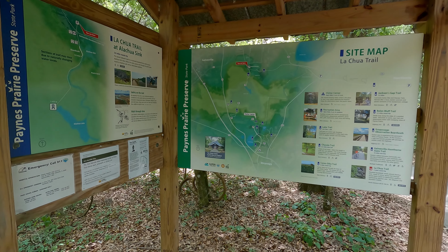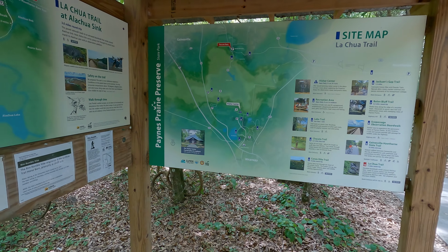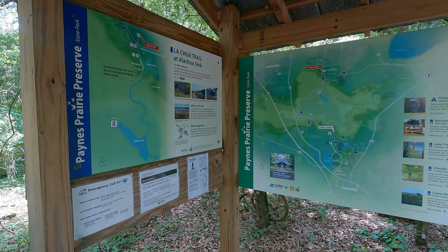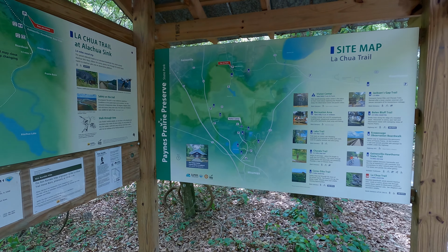This place always is a crowd pleaser. It's one of the best in the area, in the state, to come to if you want to see the big gators. So come along with me and we'll show you what we found.